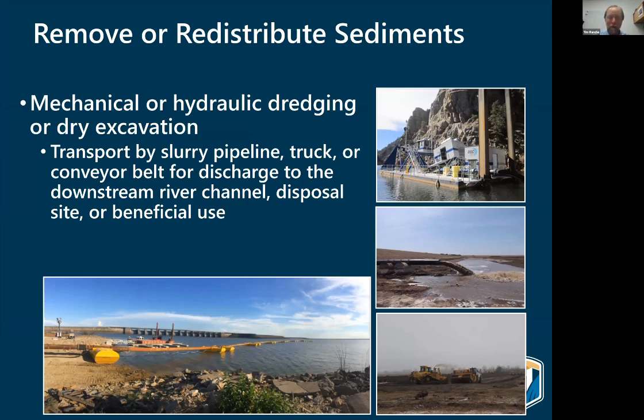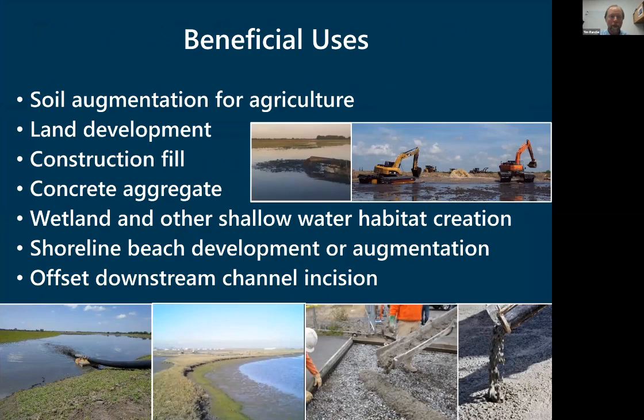Usually, if you're going to do this long term, you just don't have enough land area to keep storing the sediment. It probably needs to go downstream unless there are severe contamination issues. And there could be beneficial uses, and if there are, that's great: soil augmentation for agriculture, land development, construction fill, concrete aggregate, wetland or other shallow water habitat creation, shoreline beach development or augmentation, and offsetting the downstream channel incision when it's put downstream.